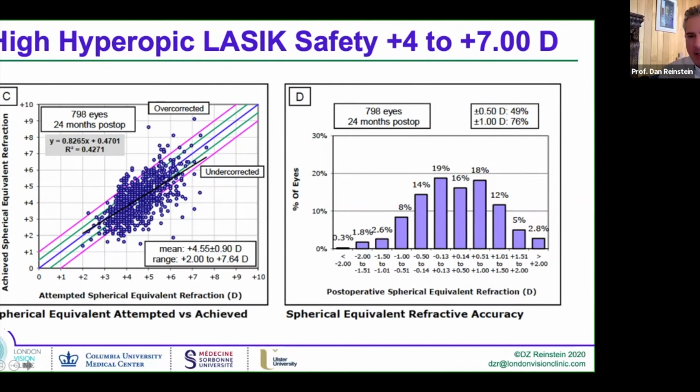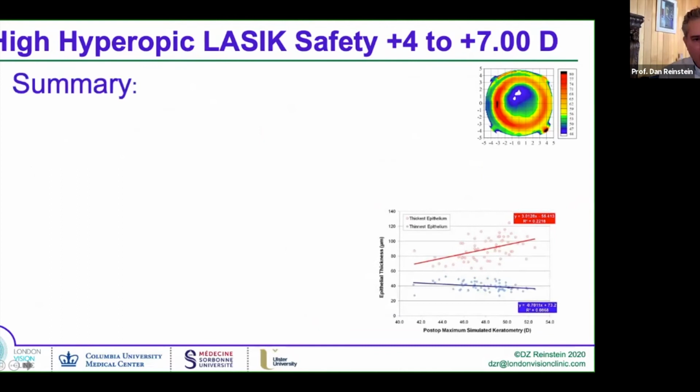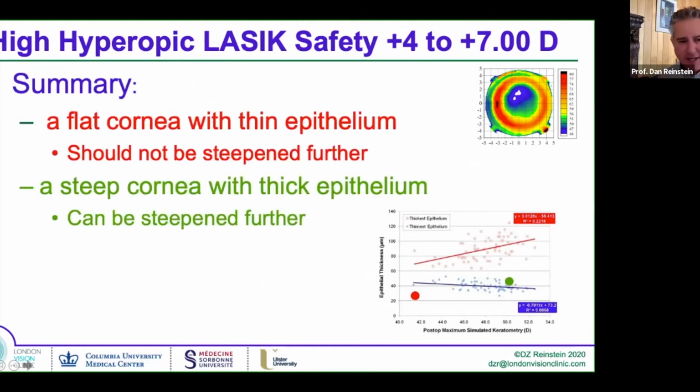Super accurate, cylinder control is excellent, cyclotorsion control. And it's all because a flat cornea with thin epithelium can't have an enhancement, and a steep cornea with thick epithelium can have an enhancement. And being able to do epithelial mapping is the key to avoiding 2 intraocular surgeries with a lot more risk, and just doing LASIK on the cornea. And there are many excimer lasers now on the market that do excellent hyperopic ablations for high hyperopia.